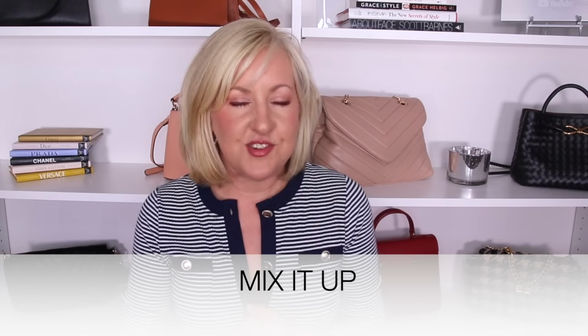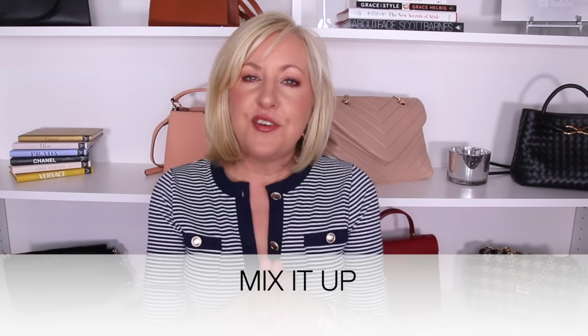Okay, so this last tip is kind of a 2-for-1, and that is mixing your pieces to make your outfits interesting. So what do we mean by that? The first one is mixing in those more casual pieces, those everyday style pieces, with things that are maybe a little bit more business or even a little bit more feminine, and adding those two together.